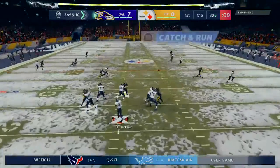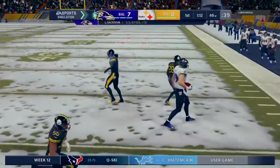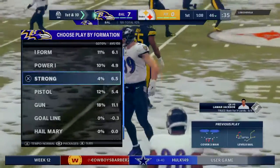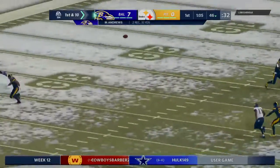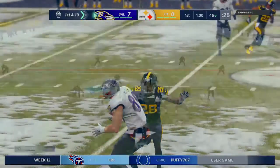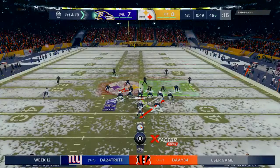On 3rd down, Jackson. He's got his tight end on the corner route. It's complete. And he slips up past the 45 before being tackled. 16 yards on that one at a Raven first. First down. Couple of first downs to kick off the drive. Here's 1st and 10 up at the 46.